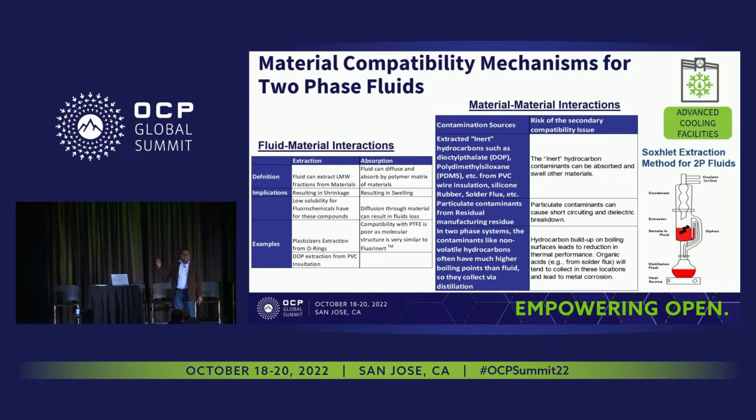Typically, this is run at the boiling point for 2 weeks. And then you understand, before and after, whether the component had a reaction or not. The key issues here for two-phase are extraction and absorption. Those are the typical common issues that need to be addressed when we are using two-phase fluids.